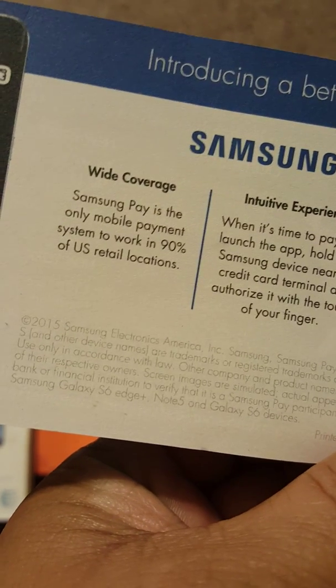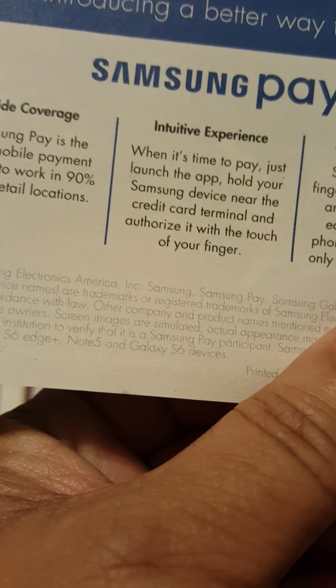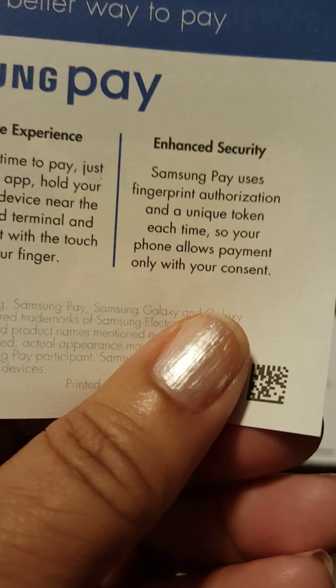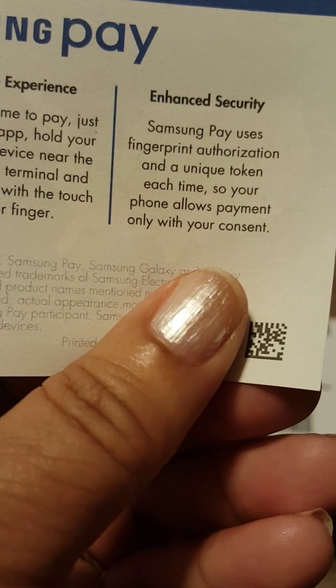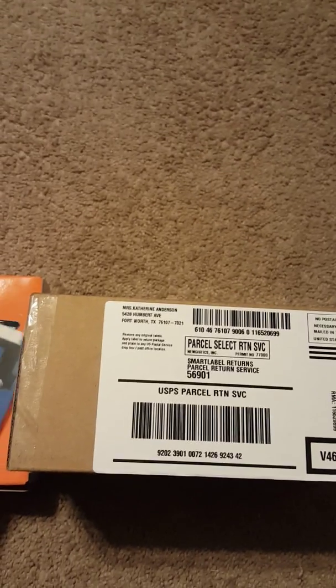Also, I'm noticing this is called Samsung Pay. Samsung Pay is the only mobile payment system to work in 90% of U.S. retail locations. It says when it's time to pay, just launch the app, hold your Samsung device near the credit card terminal, and authorize it with the touch of your finger. Can you imagine that? Enhanced security. Samsung Pay uses fingerprint authorization and a unique token each time, so your phone allows payment only with your consent. That's some deep security.